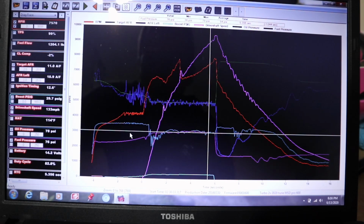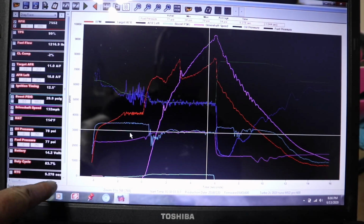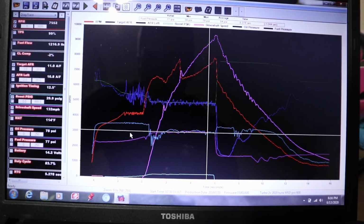Climbing on up, the boost tapers off to 29, let's just say 30 pounds of boost. And at 5.26 seconds down here, which would have been the end of the run, I was at 7500 RPM, roughly 30 pounds of boost. And that's really about it. I mean, the pass was good overall.